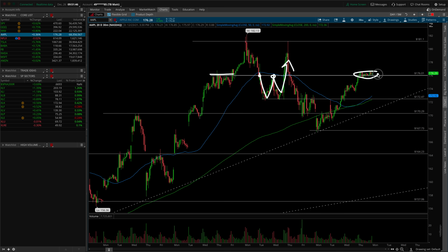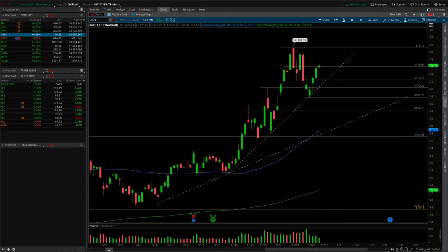So to me, if we can resolve this higher, so a little bit more price acceptance above, maybe even a break up and over 176.60, then to me, it's just back up to the highs, right? Apple is incredibly bullish. It's been the relative strength monster. I wouldn't fight that, right? So to me, Apple does look good for a potential move higher, maybe a day more of consolidation, then boom, some sort of break.